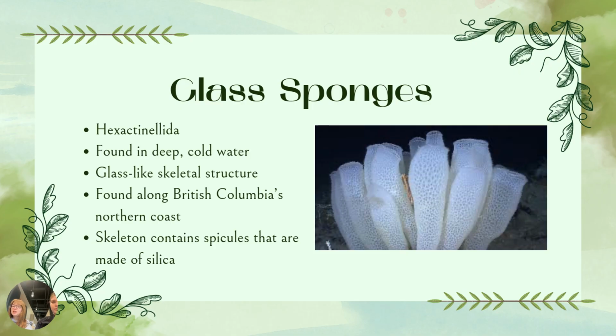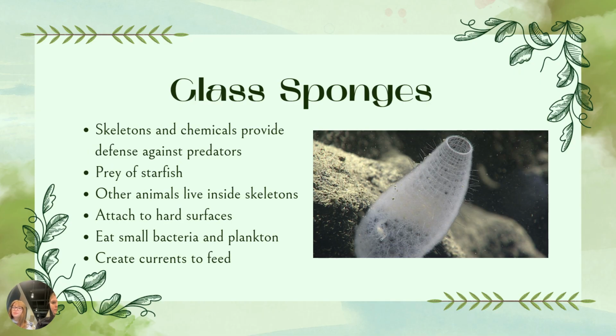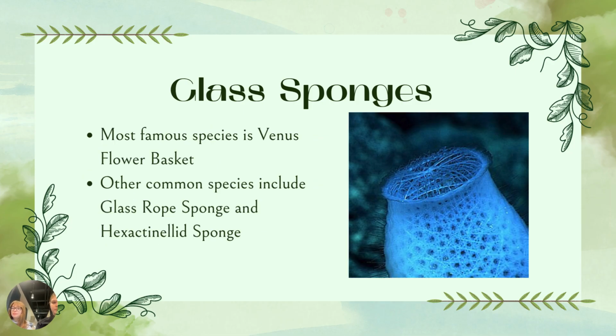The second is glass sponges, which are found in deep, cold water. They have a glass-like skeletal structure, and they're found along British Columbia's northern coast. Their skeleton contains glass-like structural particles of silica to make up the spicules. Their skeletons and chemicals provide defense against predators, and they are prey of starfish. And other animals live inside of their skeletons. They live attached to hard surfaces, generally rocks, and they consume small bacteria and plankton from surrounding waters through using currents to filter feed. The most famous species is the Venus flower basket.